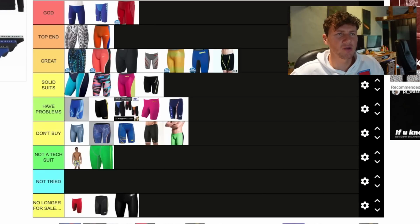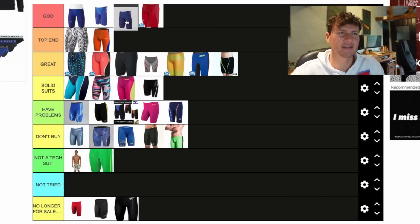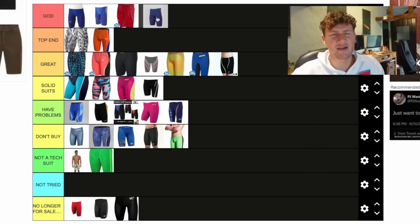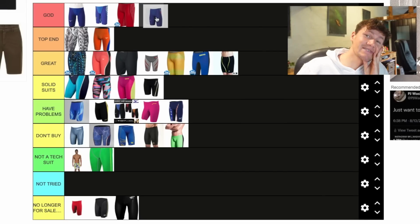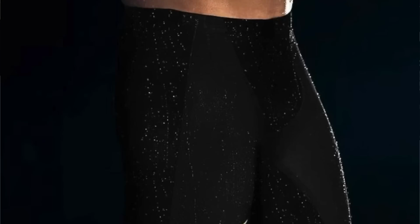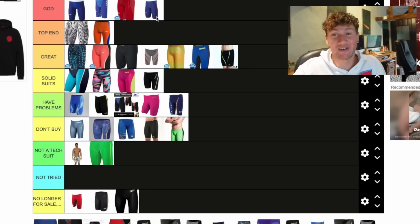And then we go on to, well, the Mizuno GX Sonic 5 ST, and this picture's the new American colorway. It does go into the God tier, but this might be a bit controversial. I've not fully reviewed this suit, but I'm going to put it at the back end. I think I'd still wear the 4 and the 3 STs over the 5 ST.